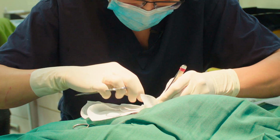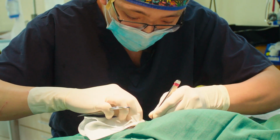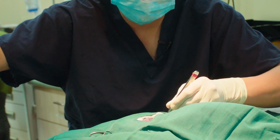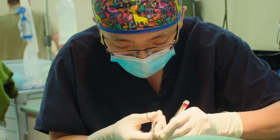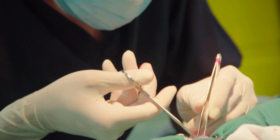Because of the impact from the vehicle and because of the broken bones in there, it's already looking quite inflamed and there's a lot of bruising going on, a little bit of bleeding that's happened into the surrounding tissue.